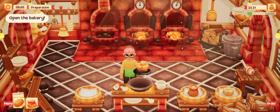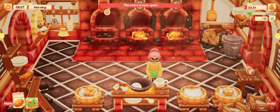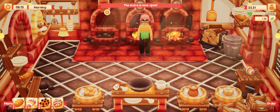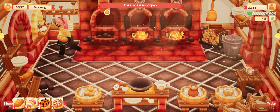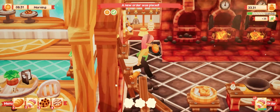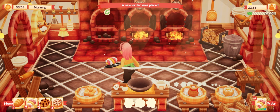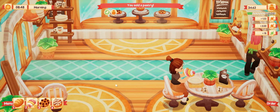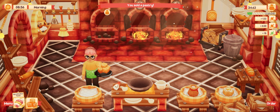Okay, open the bread. Yep, let's go. Oh, no, sugar. Need bread. Wow, that is so quick. Okay, what would you like? You want the thing that's in the farthest away kitchen. Okay, that's fine. Oops, that's not what I wanted. I want two. There we go.